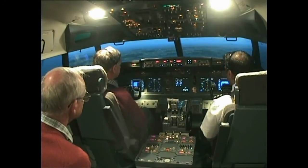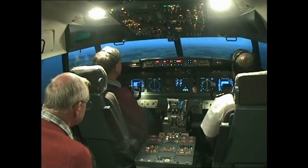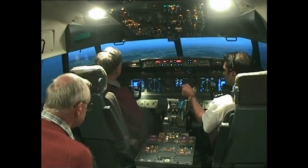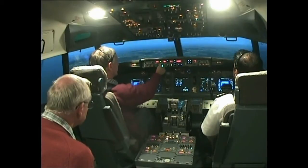Now, we can actually use the auto throttles. I don't know if you play with auto throttles at flight sim at home or anything like that. Yes, I have. Not so much. So, we'll do this little leg with the auto throttles on. This switch here, if you flick that up, it'll come back to the center, but just flick it up once. That's it. Green light comes on. That's the auto throttles are now armed.